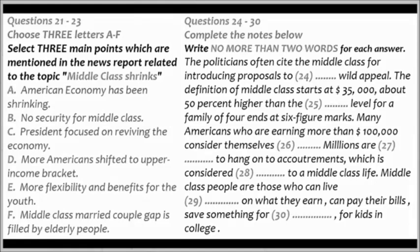Mr. Obama told Congress and the public, still, regardless of their income, most Americans are identified as middle class. The term itself is so amorphous that politicians often cite the group in introducing proposals to engender wide appeal. The definition here starts at $35,000, which is about 50% higher than the official poverty level for a family of 4 and ends at the 6-figure mark.